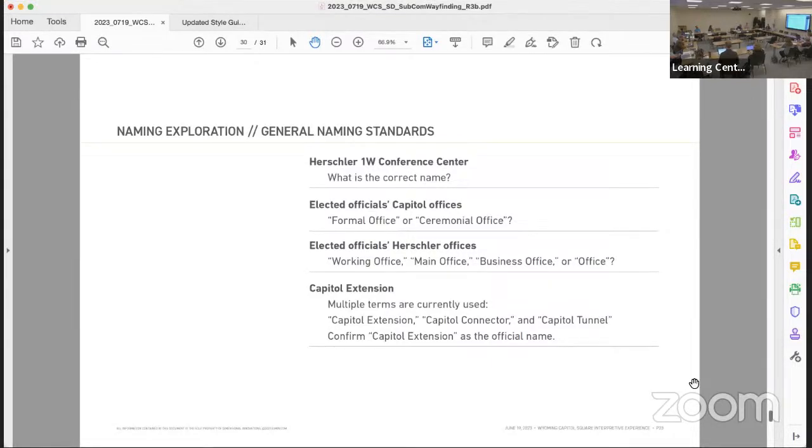Some other more general naming standards. The Hirshler One West Conference Center, or is it one? Do you just refer to it as 1W? How do you guys refer to it now? What's the correct name? It's Hirshler One West Conference Center. So is that the way we want to call it? Horrible.